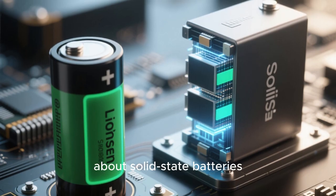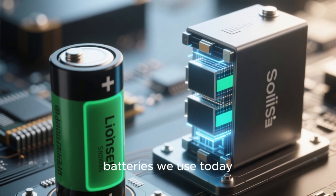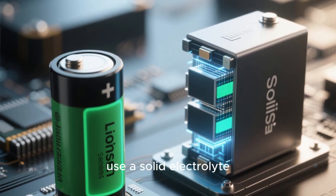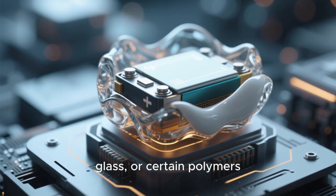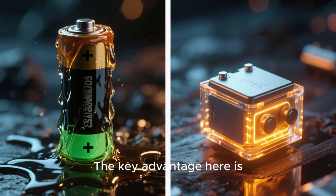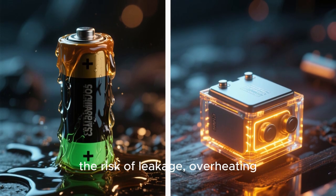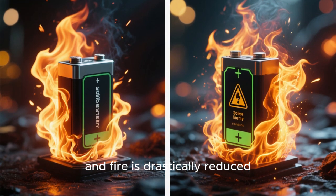Let's first talk about solid-state batteries. Unlike the lithium-ion batteries we use today, which have a liquid electrolyte, solid-state batteries use a solid electrolyte. This could be made of ceramic, glass, or certain polymers. The key advantage here is safety and efficiency. By replacing liquid with solid, the risk of leakage, overheating, and fire is drastically reduced.